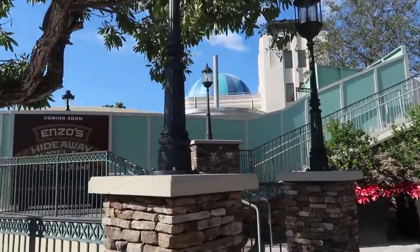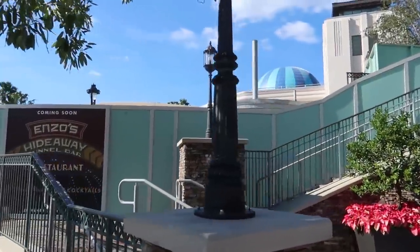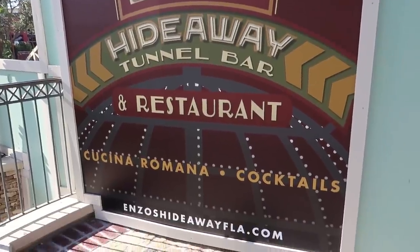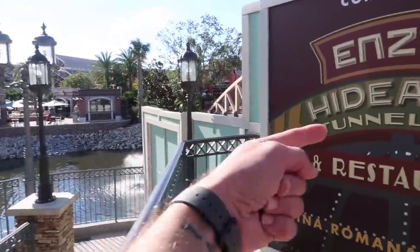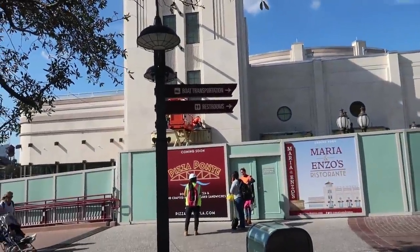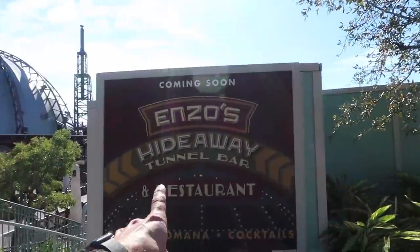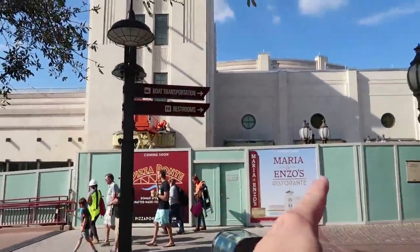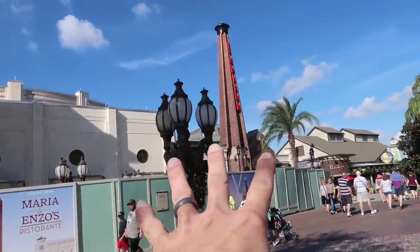We've got a sign for our new things that are coming. Enzo's Hideaway, Tunnel Bar and Restaurant. So is this going to be in the tunnel? Yeah, the entrances are right there. Pizza Ponte, Maria and Enzo's, and then Pizza Ponte. What does that mean? I don't know, maybe that's Italian for point. And over here, Enzo's Hideaway. So Enzo's Hideaway is going to be underneath the bridge, and the other two are going to be here, right next to the Edison.